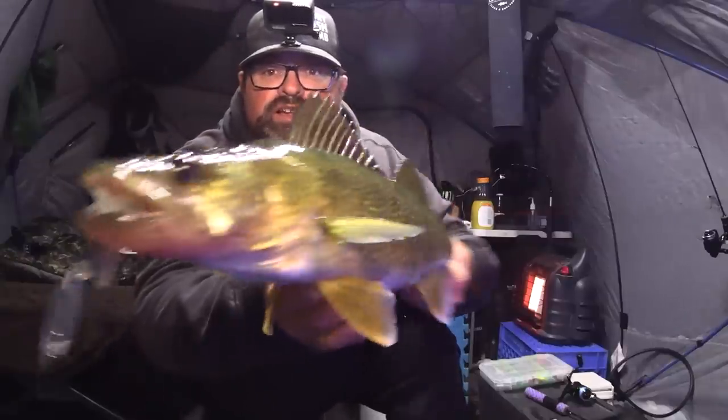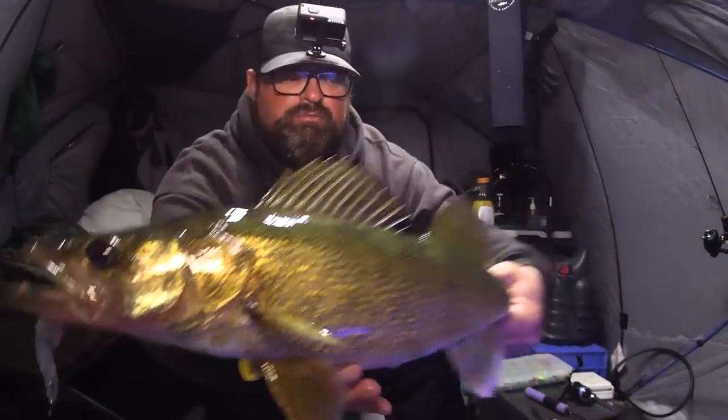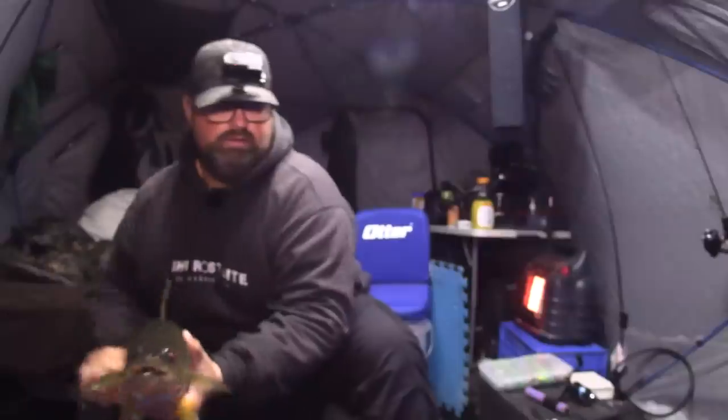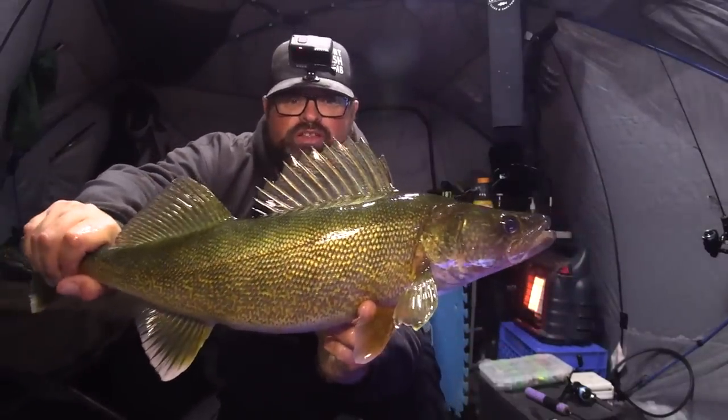Easy, easy. Nut. Lindy quiver rattling spoon. Yeah, nice fish. Man, are they beautiful here. So dark, gorgeous, hardly hooked. One last show off here. Gorgeous fish, 23 incher, and back down because I've got more fish down there.